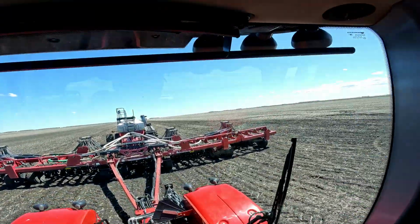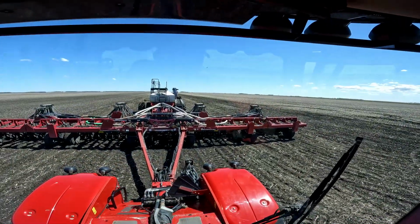Hopefully by the weekend, it's Wednesday afternoon, we have all of our wheat in, all of our corn in, and we're just down to beans and canola. And then we're sitting very good. So yeah, let's hope this works, because that would be awesome.